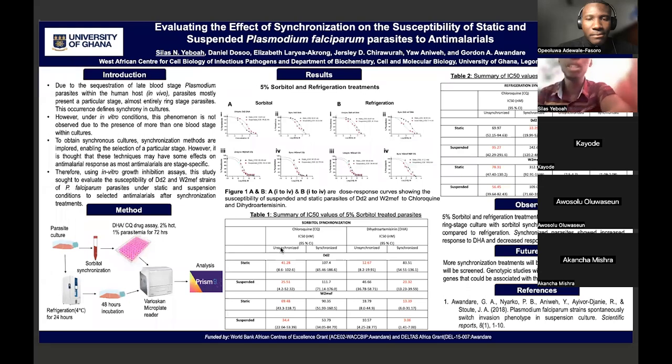Malarial screening activation methods to achieve a particular stage of the parasite. However, the parasite, can you hear me? Yes, please go ahead.